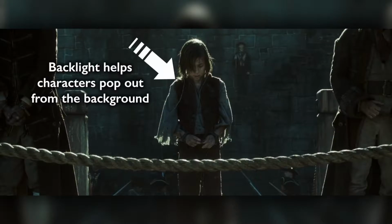I love this song, by the way. And also, notice the lighting behind him. Just a great way to highlight him.